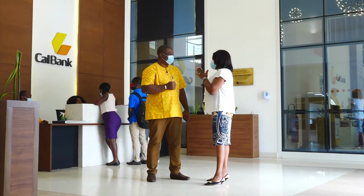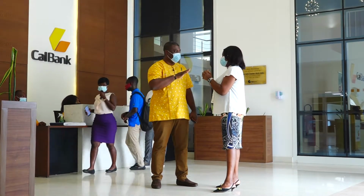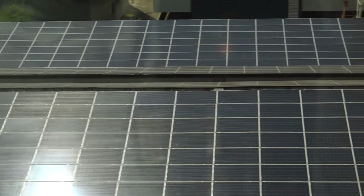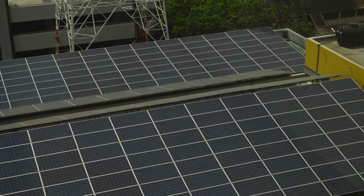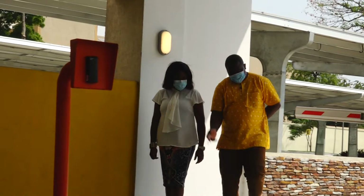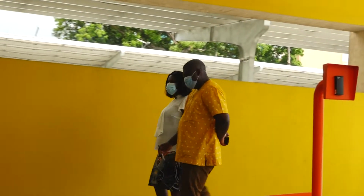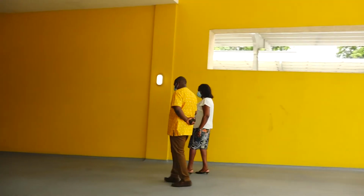Inside, I meet Yao Banafo, taking me on a tour. He says the bank has installed solar, which makes as much as 37% savings on the power consumed from the national grid. When no one is around, the lights simply go off. So the lights are all sensored across the entire facility, including what we just saw. And this is the case also in the office spaces and all of that.